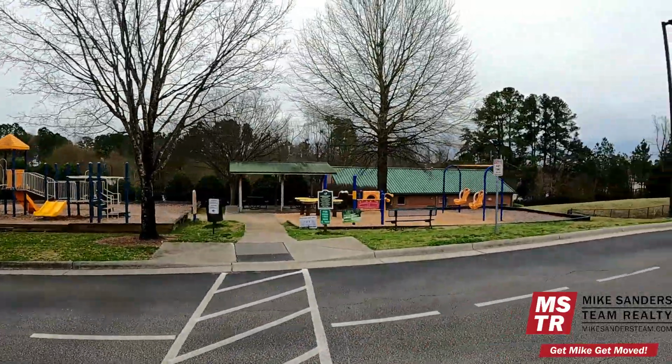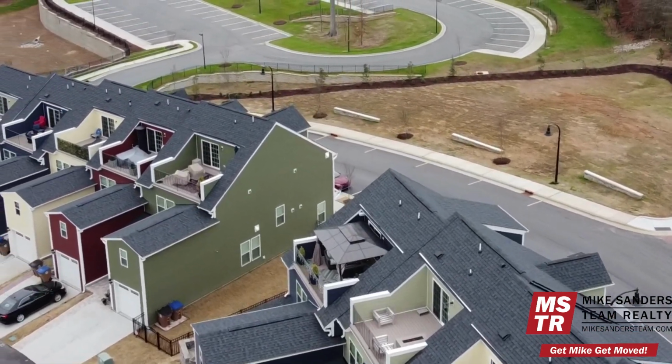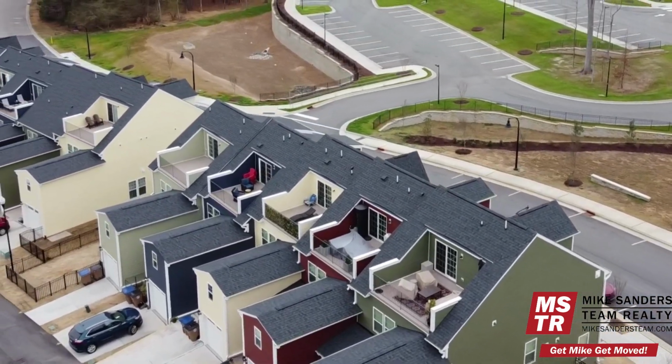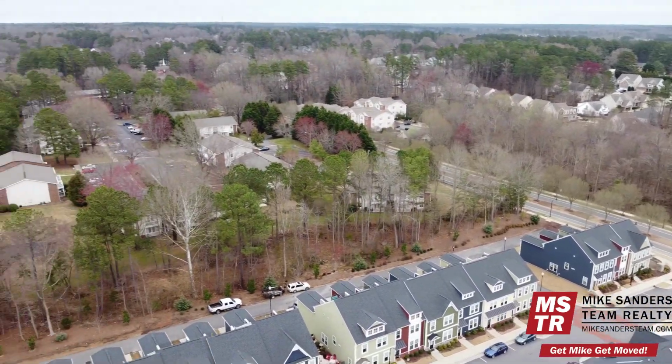One of the things I really love about this townhome community is many of the townhomes have rooftop patios, which have incredible views of downtown. When these townhomes sold originally, they literally sold within days. The median sales price on these when they were brand new was around $325,000. I'm sure if you made an investment on one of these when they first came out, you're gonna really do well when you resell.